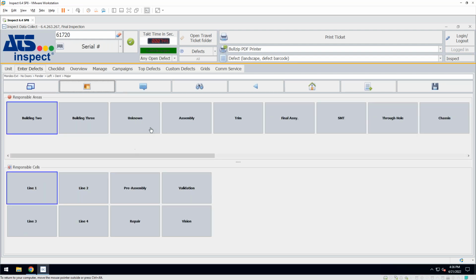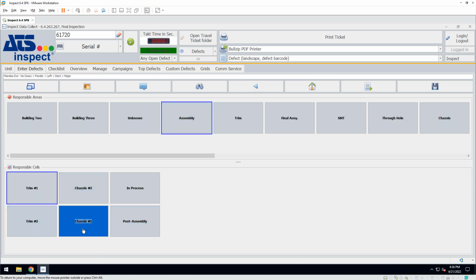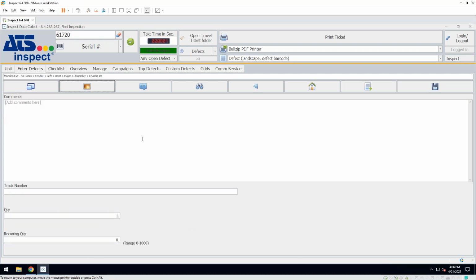And as an operator, again, optionally, we can hide the screen. They can choose the responsible area cell. Basically, what the operator can do here is tell the system where he or she thinks the defect was caused. So in this case, let's say that it was probably caused in assembly in the chassis 1 line. And then it goes to the comment screen. So if we hide rank and responsible area cell, then the operator will get straight here after choosing a defect.